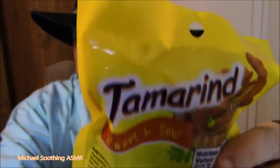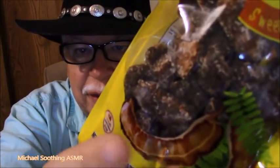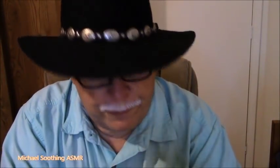Tamarind, sweet and sour. Tamarind plant makes a bean that looks like this on the back. Looks sort of like a pea pod. Oh, they have a bigger version on the front. And she says this is good.